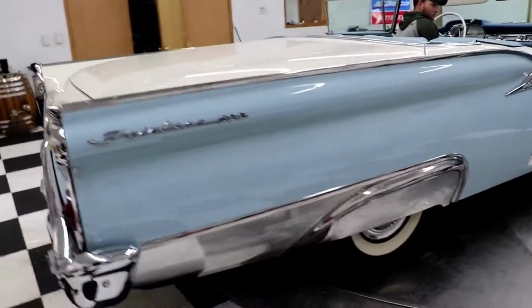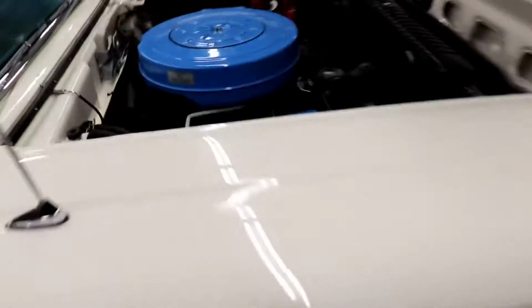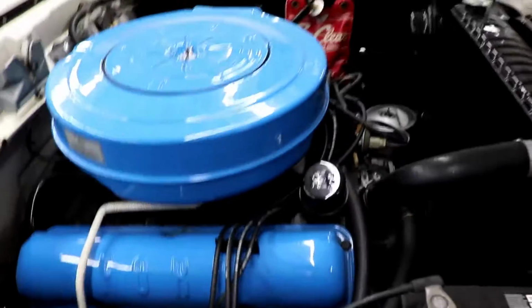1959 Ford Fairlane 500 Skyliner, and this car is 100% beautiful, beautiful automobile.